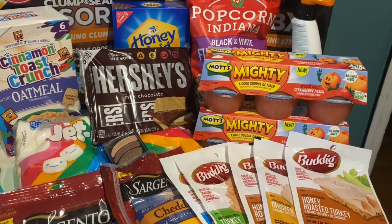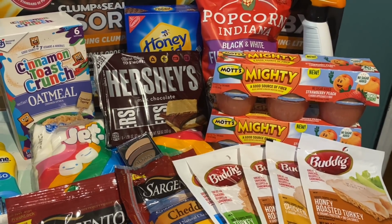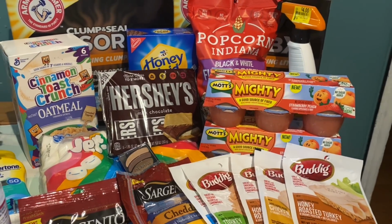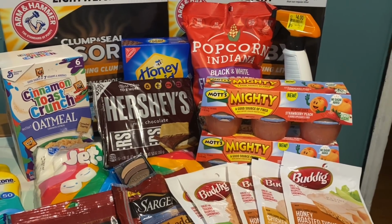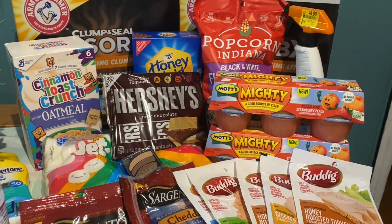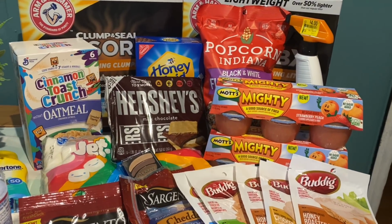So total, we paid $58.47 at the store between those two receipts. And with all the money we got back from all of our apps, this ended up being completely free and an $8.95 moneymaker. And that's counting in that $12.97 I'm going to get back from Arm & Hammer as well. So I feel like that is a really awesome deal, all of this for free.